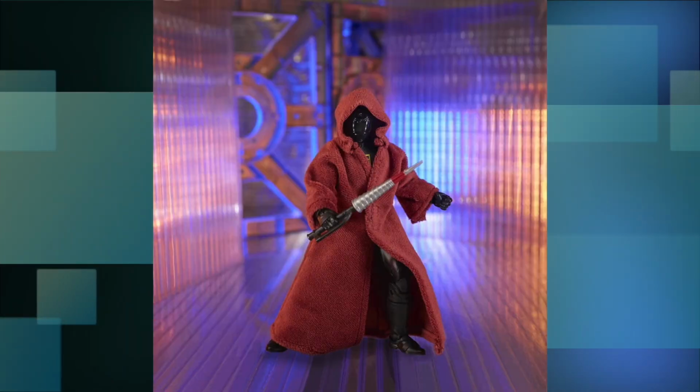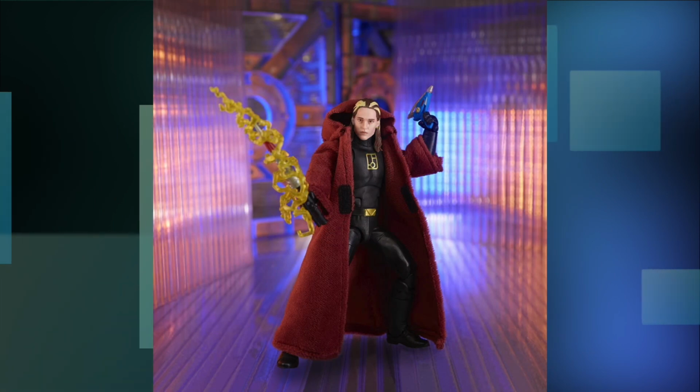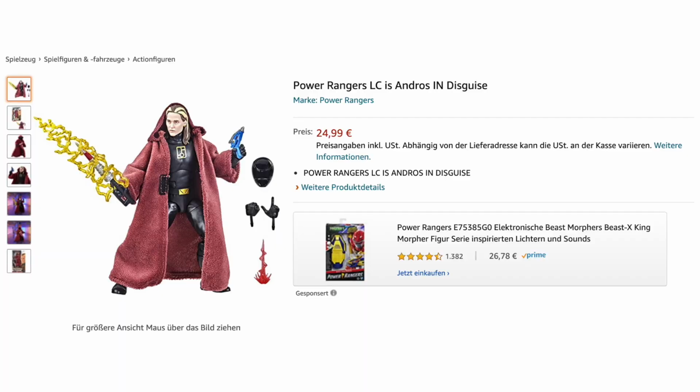Speaking of Andros for a second, though, we actually do have 2 brand new promotional pictures for Andros here. These were found and posted by Martian Ranger this past week from Amazon. Basically, Andros has popped up on a bunch of different international Amazon sites recently, like Amazon Germany, I think Amazon France maybe had him, another Amazon Spain maybe. There were a couple other Amazon sites that did have him.